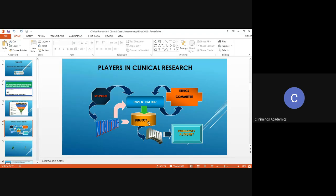Then we have the next key player, the subject. Now, who is a subject? A subject is the patient. A patient who is participating in a clinical trial is called a subject. These are the people who are suffering with the disease under study. These are the people who are giving their consent and participating in the clinical trial, and they are the people who are getting the investigational product or the new drug, and we observe the effect on these subjects.